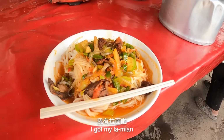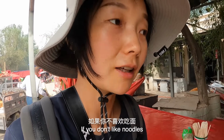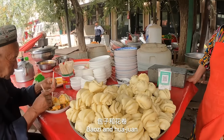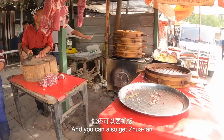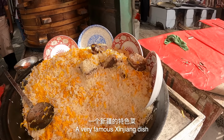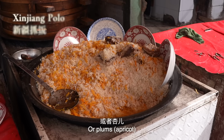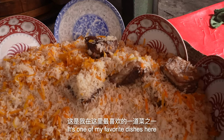Hey, good. Got my ramen, but there are many other good foods. So if you don't like noodles, you can also get huajiao with the same sauce, frozen huajiao and steamed buns. That's what he's eating right now. And you can also get zhua fan, a very famous Xinjiang dish. It's lamb with maybe carrot or plums. I am not so sure. With rice. One of my favorite dishes here.